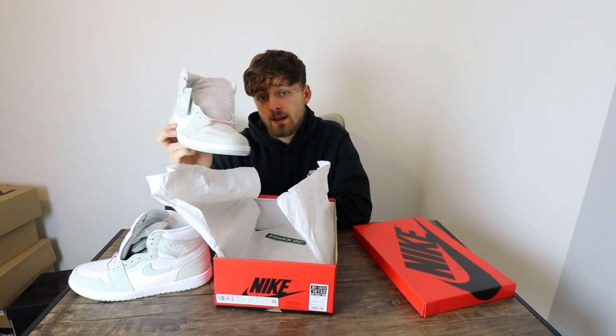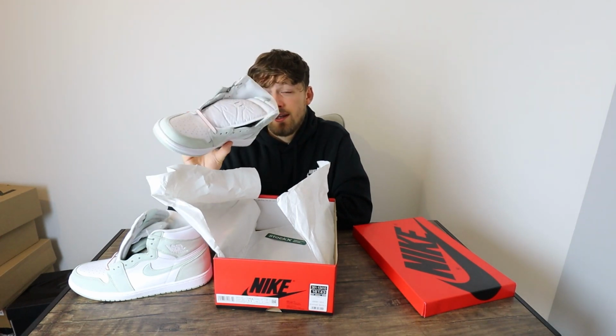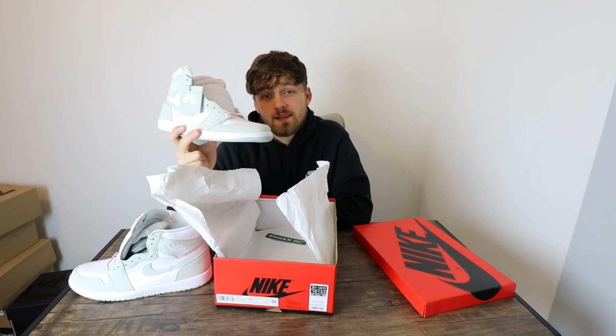And I expect the price of these to go up eventually. They're quite low right now, so if you're wanting to pick a pair up, I would pick it up now before it skyrockets, because this is a really nice color in person, and I think it's kind of slept on. Nobody really thought about this one. So yeah, big fan of this shoe. I can't promote it enough. It's one of the best colorways in my opinion.